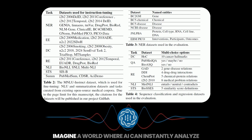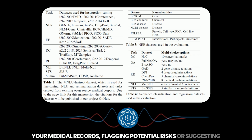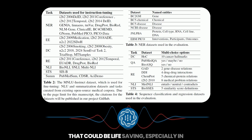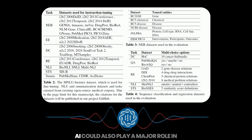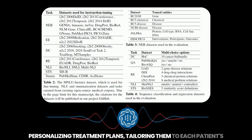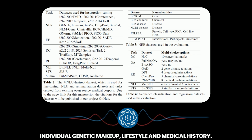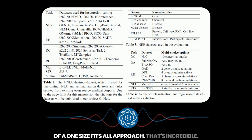Imagine a world where AI can instantly analyze your medical records, flagging potential risks or suggesting diagnoses that might otherwise be missed. That could be life-saving, especially in situations where time is of the essence. Absolutely. AI could also play a major role in personalizing treatment plans, tailoring them to each patient's individual genetic makeup, lifestyle, and medical history. Like having a custom designed treatment plan instead of a one-size-fits-all approach, that's incredible.